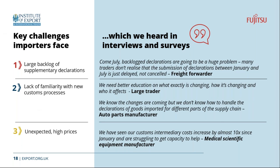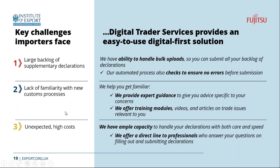And on the next slide, it helps us position where DTS comes in, the digital trader services. So in order to manage the backlog, we've created an easy to use platform which enables you to either use a portal, a spreadsheet, or if you've got more advanced technology, you can use what are called APIs to automate loading data into the system. So you'll take your information and you'll either key it into a portal or put it through a spreadsheet upload, and our system will then transfer that information into CHIEF to create the declaration for you.